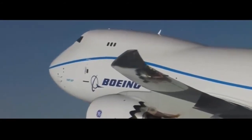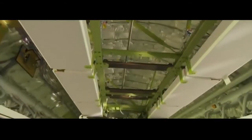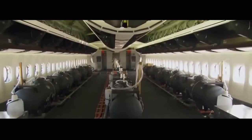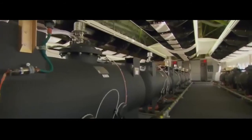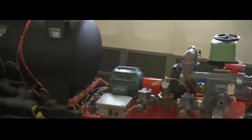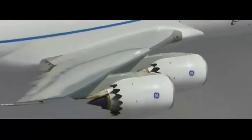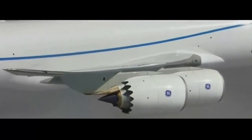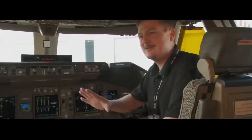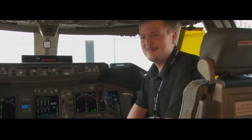During these tests, the weight distribution of the plane is controlled using water. The pilots and engineers can pump water through barrels to shift weight along the fuselage. This simulates various load configurations the plane might encounter when it's in service. At the forward center of gravity, aft center of gravity, heavyweight, lightweight, we need to be sure that over the entire range of operating envelope of the airplane the characteristics are good.